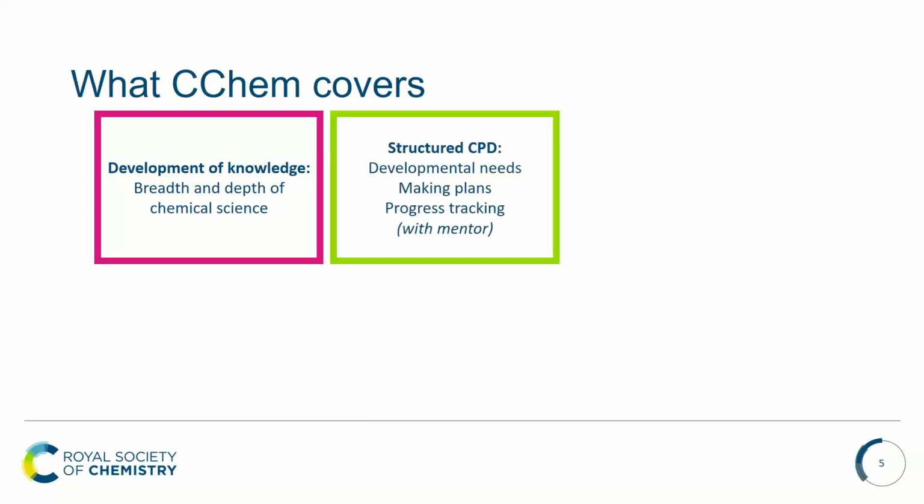Great stuff. And so the second box here is if you are an early career member, generally you'll be working towards a structured continuing professional development pathway. It takes about 2 years, and along the way you'll be making plans with your mentor, tracking your progress to address the developmental needs that together you have highlighted. And this box is really about meeting the requirements for chartership, and we've got a slide on what they are a bit later on.